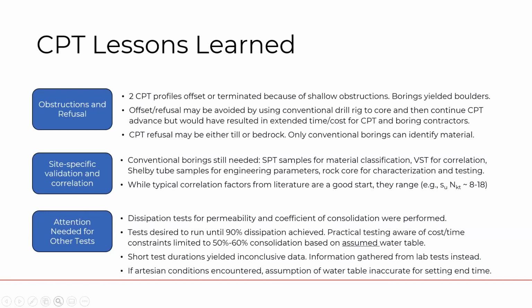In terms of site-specific validation and correlation, we still needed the conventional borings for the SPT samples for classification, vane shear for correlation, and also the Shelby tubes. But we were able to get quite a bit of data for the correlations from just a few Shelby tubes and the vane shears, and so we consider that a success. It was important because typical correlation factors from the literature are a good start. For instance, NKT recommendations are typically 8 to 18, but that's a very wide range, and we were able to narrow that down when we had site-specific data to correlate the CPT with.